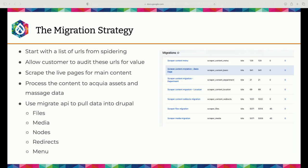Then it's onto Drupal, and we employ the Migrate API. We use the files JSON file to create files and media entities. We use a directory of these pages for JSON files to create nodes and to create redirects from the original URLs to these new nodes. We did some menu migration things as well. For Orange County, they actually had an XML file that was available for all the sites that we used a lot of the time.